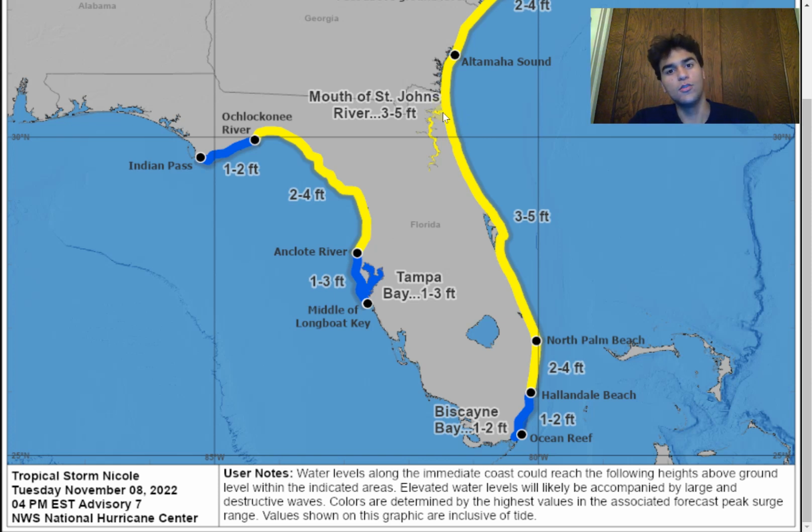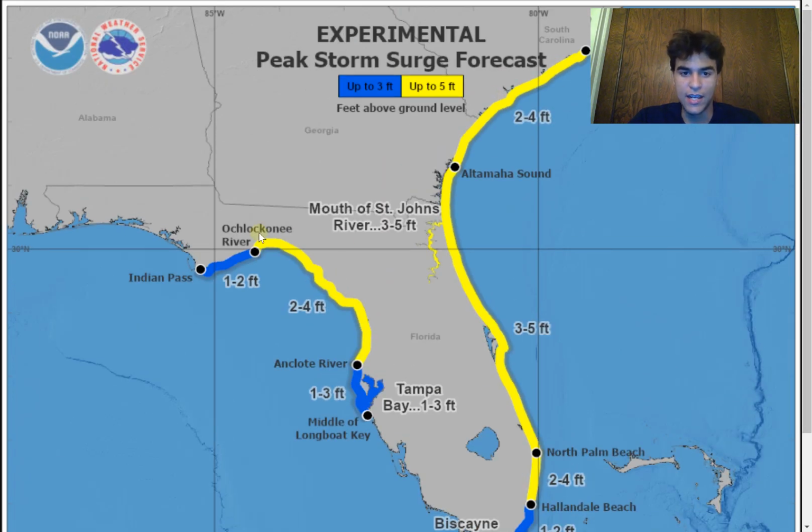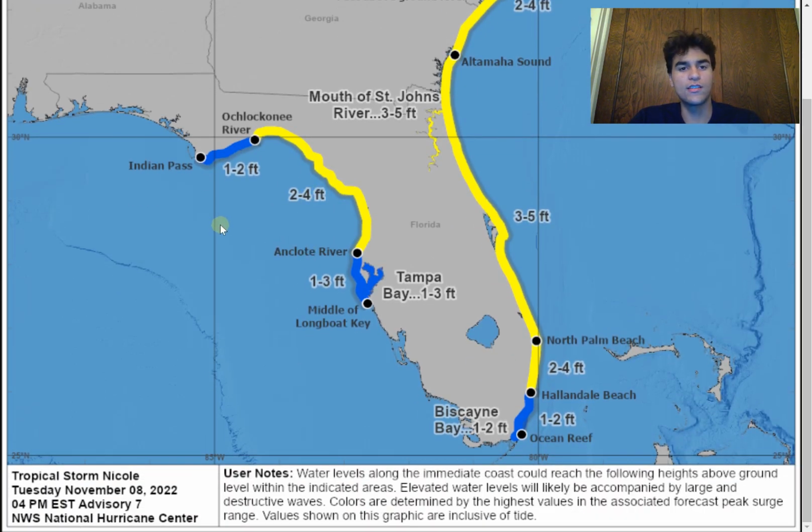So if you live right along the coast in normally dry ground, you should expect to be fighting off 3 to 5 feet of water. So if you live along the immediate coast that's very prone to flooding, make sure to take the right precautions and evacuate, because remember, all it takes is 2 feet of water to move a car. So you definitely don't want to underestimate the water and the power of 3 to 5 feet of storm surge. So make sure to take the right precautions, and we even see that storm surge flooding is expected as far north as the Carolinas, and even the west coast of Florida could get involved. So make sure to pay close attention to that and heed the warnings of your local officials.